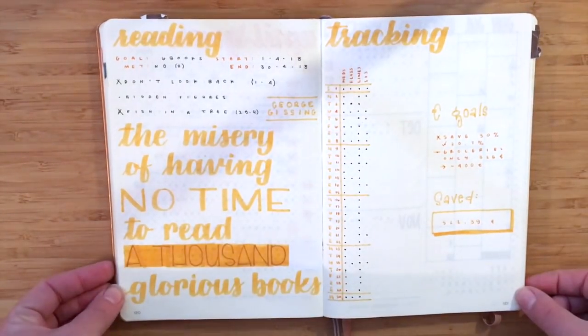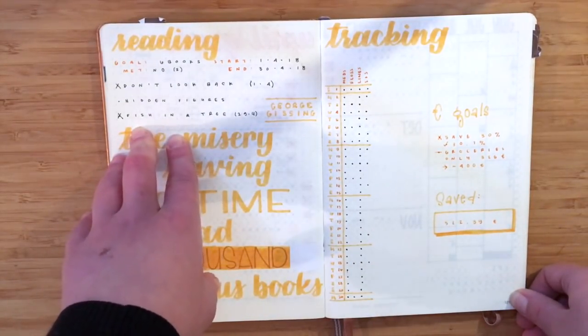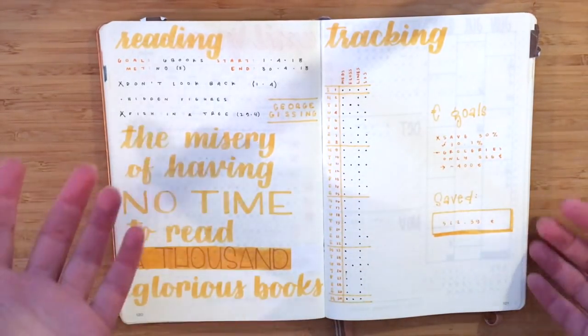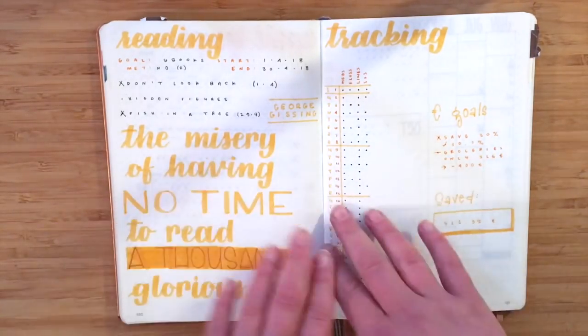Then I have reading and tracking. So you'll notice that I only read 2 books, and according to Goodreads, at the end of the month, I was 6 books behind schedule, which I'm not too concerned about because that's not very many. When I have a good month, like I could easily read 10 books, so not really concerned about that.